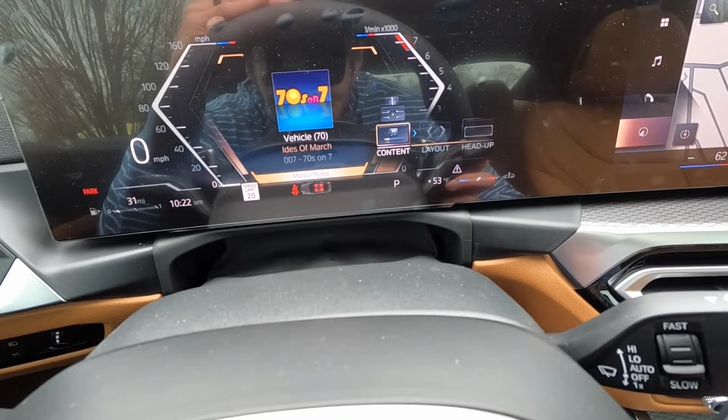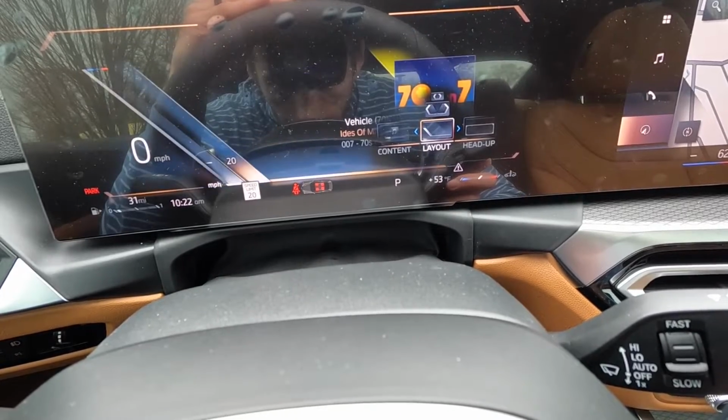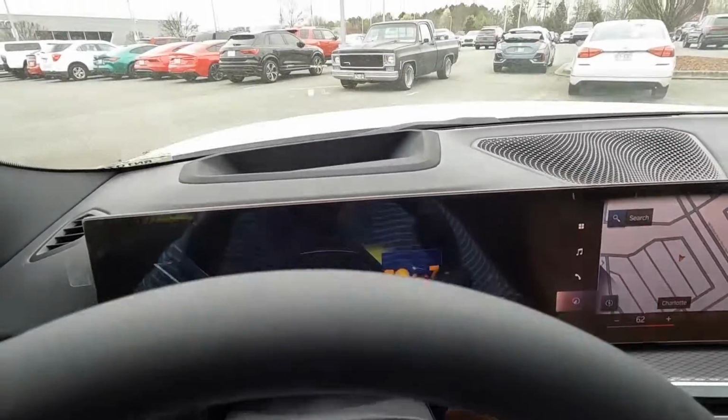And then you also have different layouts that you can view this information. So just depending on how you'd like to see that. And the last one is for the head-up display.